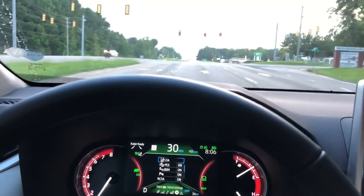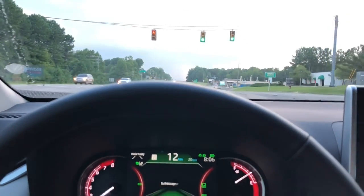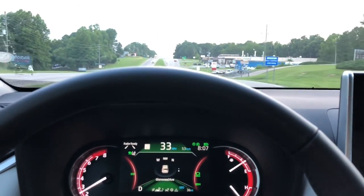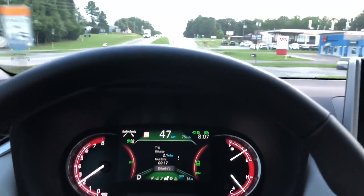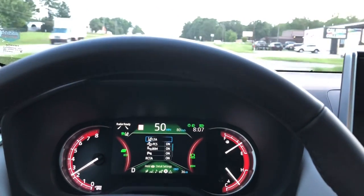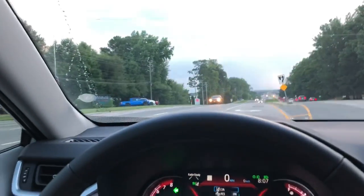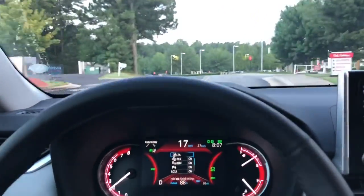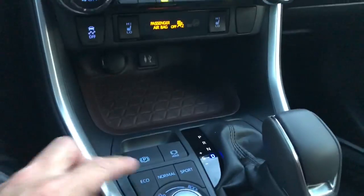Let me show you a couple other screens here. That's the safety features there. Beatles channel, holla. Benefits to sport mode is it gives you more responsive acceleration. So as I'm crossing traffic here, zips you right across. And then I like to keep it in the best gas mileage, so I put it in eco mode.